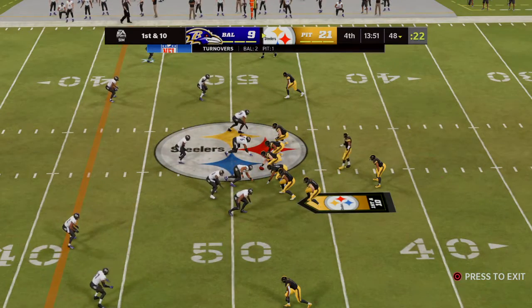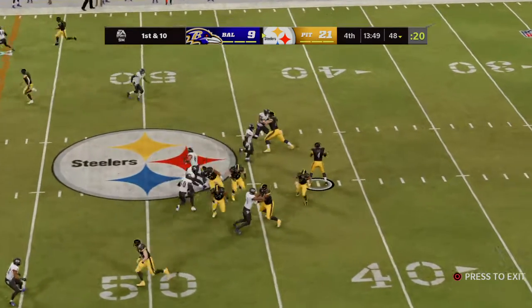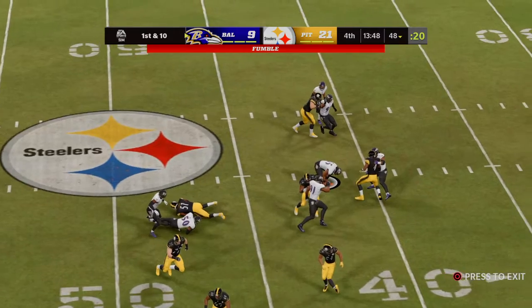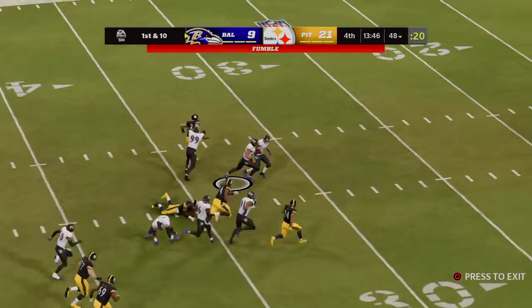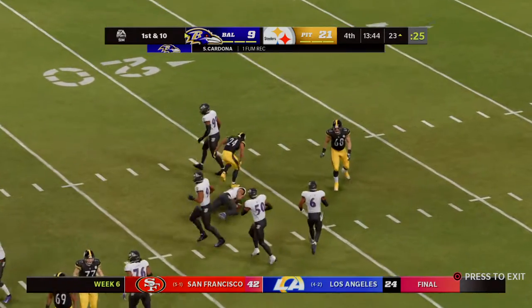Good starting field position for them here as they come up 1st and 10, just shy of midfield at the 48. Nowhere to go here. He lost the football, and it's picked up by the Ravens. And he's going to get this one to the 23-yard line.